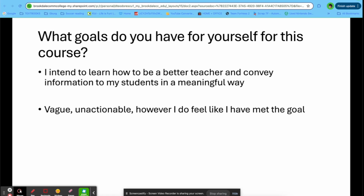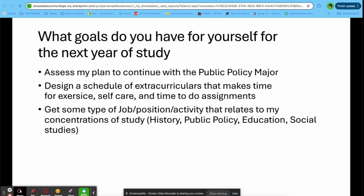But I do feel like this goal was kind of not well constructed. It wasn't very specific. So, my goals for the next year of study. I am taking an intro class to public policy, and I am a declared public policy major. So I would want to assess if that's something that I want to keep doing because I've never taken a public policy class before.